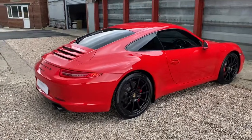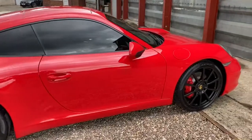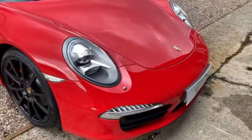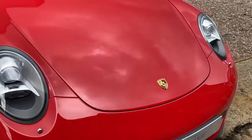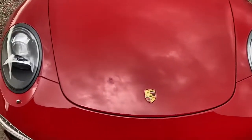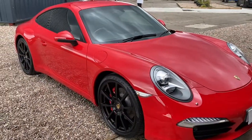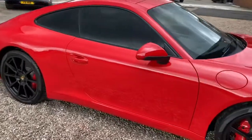A stunning looking 911. I'm not normally a massive fan of red, but on this car it really is perfect. It's got loads of options, about £10,000 worth of options on this car. It's in superb condition. The last owner having only done very few miles in it, and just having stored it in his garage for the 4 years that he owned it. It's got a full book pack, 2 keys.